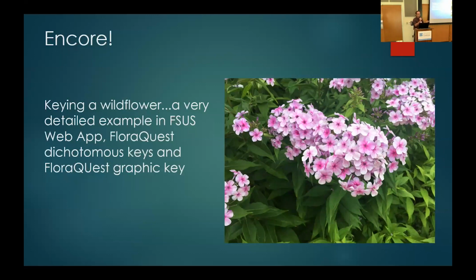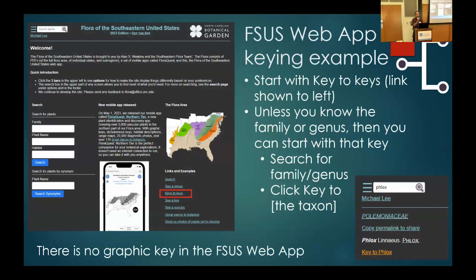How are we going to key out a wildflower? Just show me in a very detailed way how we do this in the FSUS web app, how we do this in the FloraQuest dichotomous keys, and how we do this in the FloraQuest graphic key. So the plant in question is this lovely pinky purple flowered thing that probably a lot of you notice what it is. This is one that we picked from our courtyard garden. And we're going to key it out and just show you how it works.